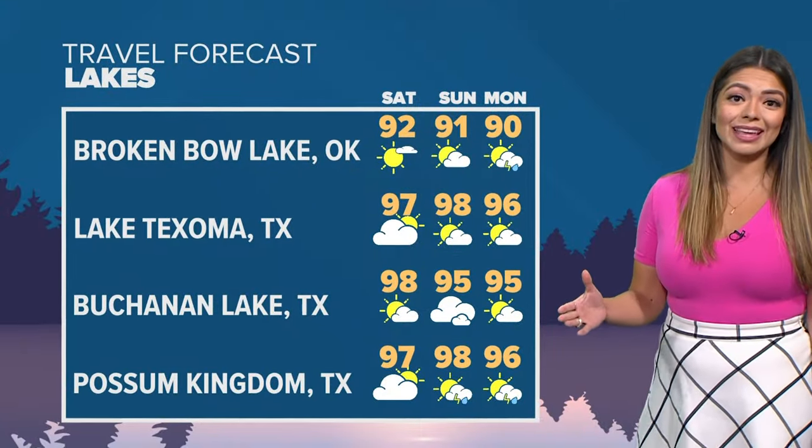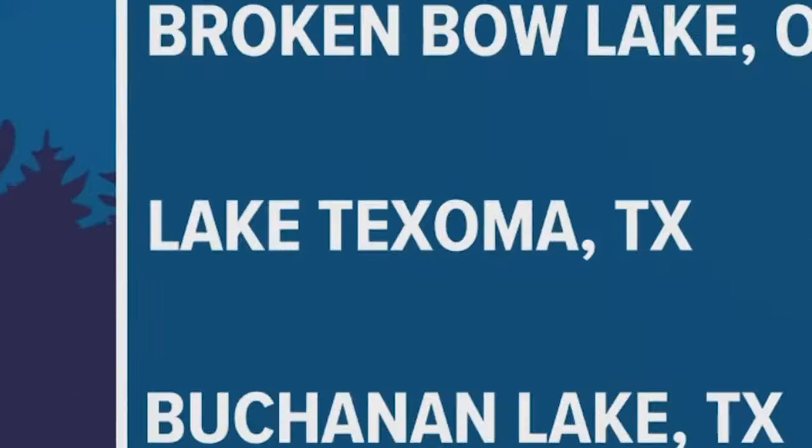If you're heading to any of the lakes for the weekend, Broken Bow, Lake Texoma, I'm looking at some storms for Sunday and Monday. If you're going to be out on the lake, if you can hear thunder, make sure to have somewhere that you can go inside.